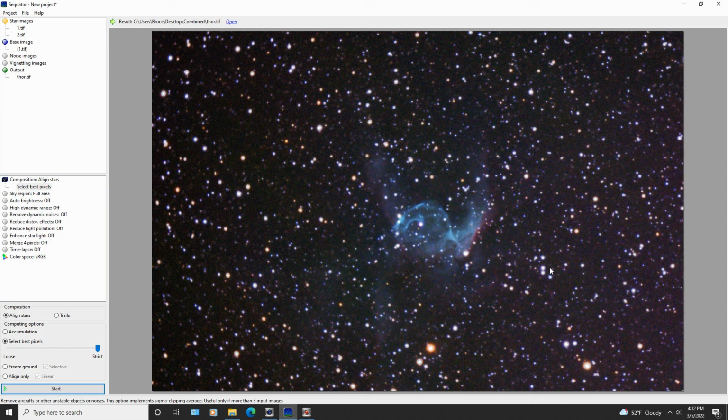Now, it's not going to be perfect. It's not even going to be great based upon the data that I'm looking at here, but it's an improvement over what I got last year. And really, that's all I'm looking for with my astrophotography: each time I work on it, I want something a little bit better than last time. Now I have something to shoot for next year. I want to improve upon this image and make it even better. But here is my new Thor's Helmet Nebula.